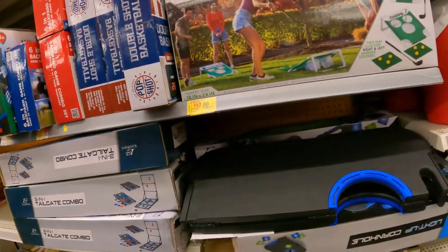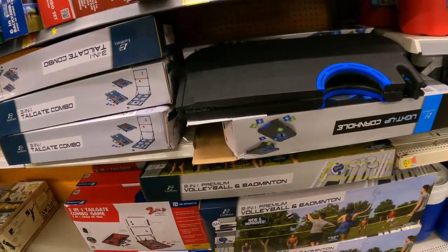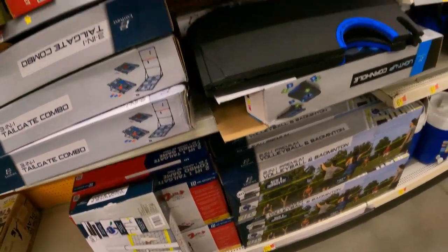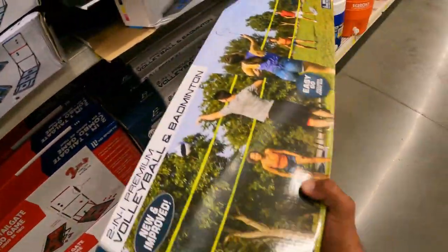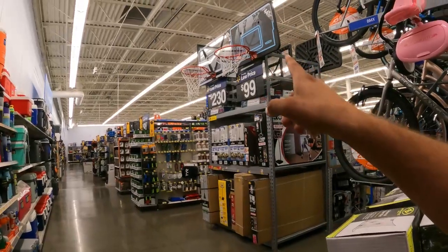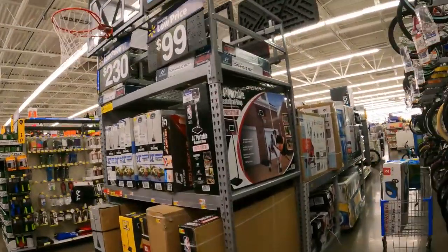6-in-1 backyard game set. Premium volleyball and badminton. I want to scan that one. Badminton is $34.88. Oh, that says ESPN cornhole anyways. Wrong tag. But I did see the ESPN cornhole. No, that's East Point cornhole up there.